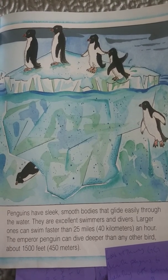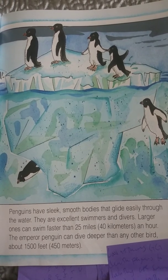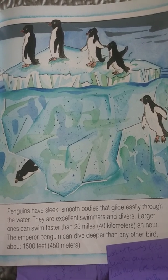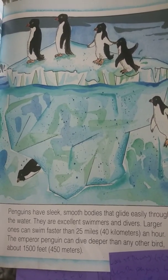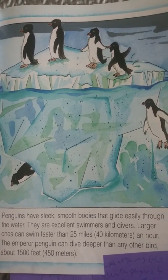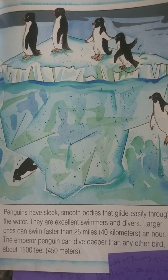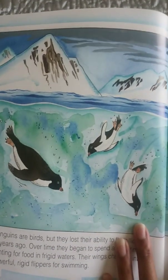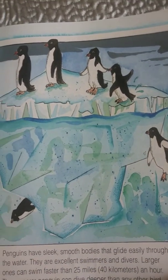Larger ones can swim faster than 25 miles an hour. The emperor penguin can dive deeper than any other bird, about 1,500 feet, or 450 meters. So think about the meter sticks that we used to use in class. Imagine 450 of those lined up. That's how deep a penguin can dive. So look at the way that Gail Gibbons drew the penguins, like they're swimming or standing. What do you notice about that?